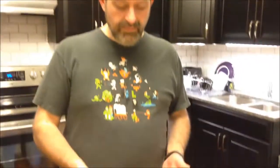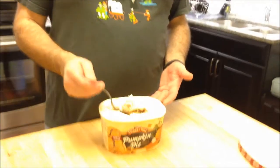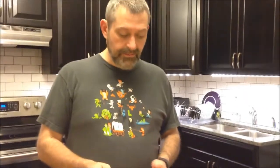So really good. I almost wish they would maybe spread that cinnamon out a little bit more or something. I don't know what they could do for it. But anyway, really, really good. Well worth trying if you like cinnamon. Especially like a cinnamon roll, give it a shot.